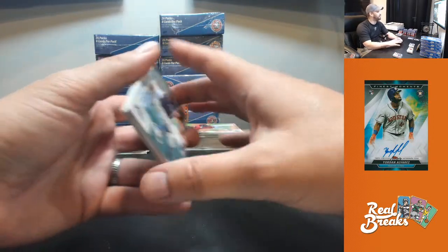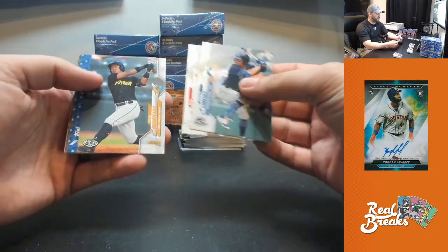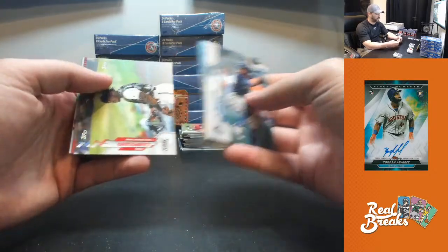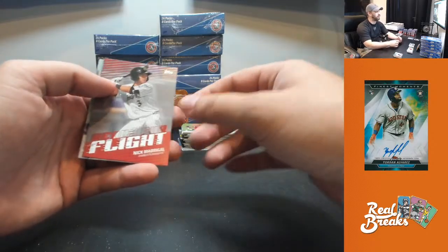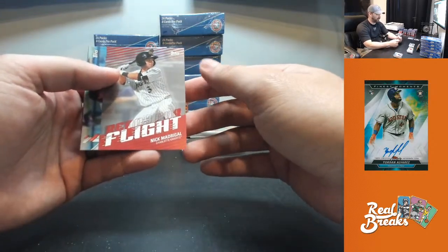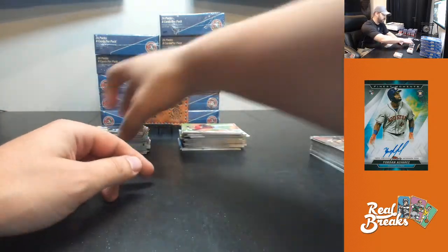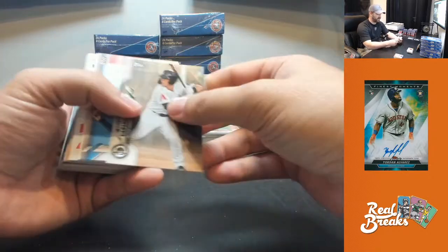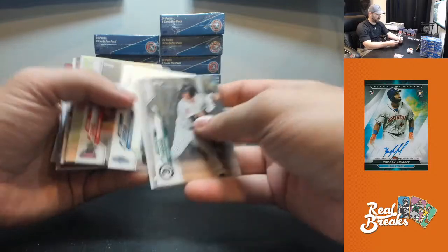The reason a lot of breakers don't sort this is because there's Julio Rodriguez. This is absolutely awful to sort into major league franchises. This is probably a 4-hour sort. Nick Madrigal, Ready for Flight. Because you really have to sort by player. You can't sort by team on this one. There's Wander Franco. A lot of the big name guys in this.